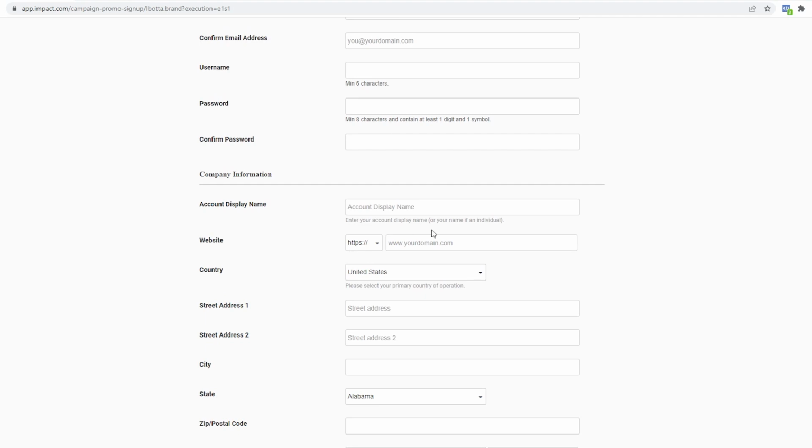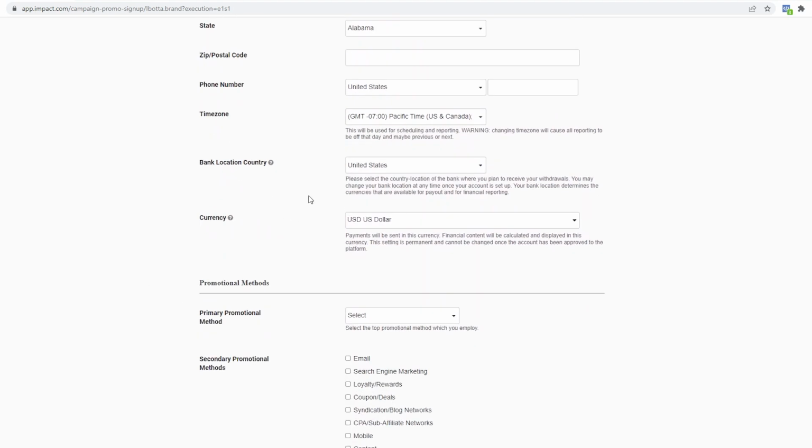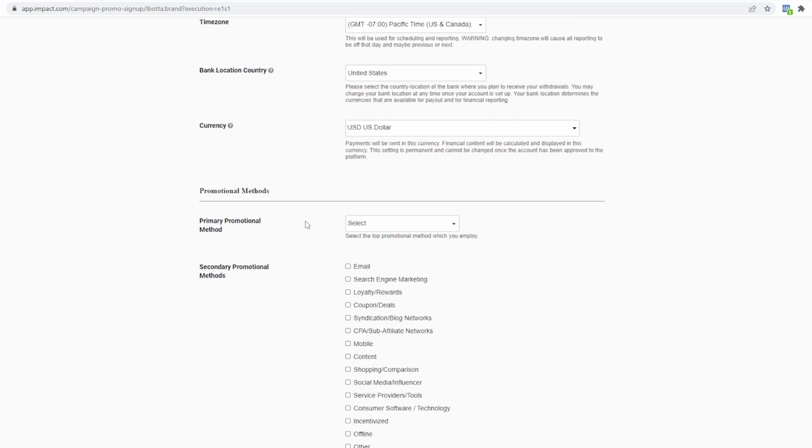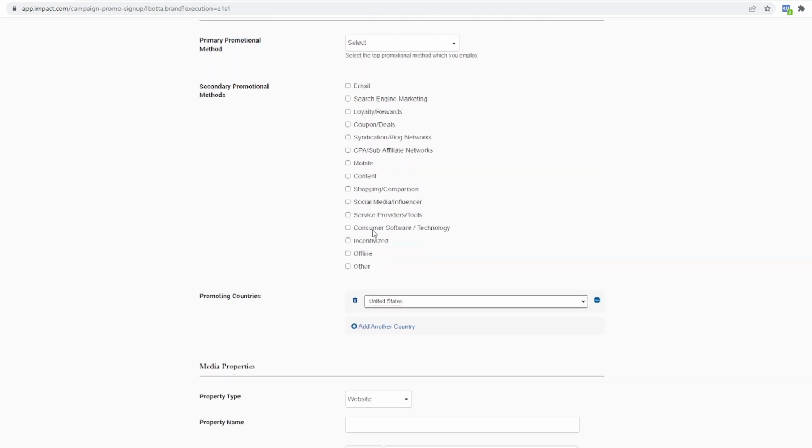For the website, we will use a link that I will introduce later on. This link will be used to generate traffic on autopilot, so copy the URL later and paste it into this box. Continue to fill out the form by typing in your address, phone number, bank location, and the currency that you are using. And don't miss out on answering questions under promotional methods and media properties.